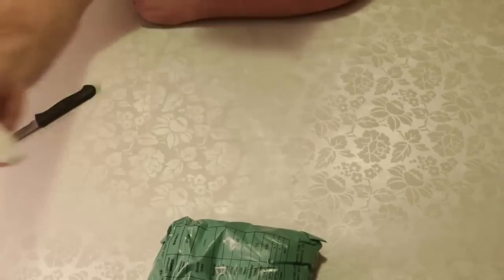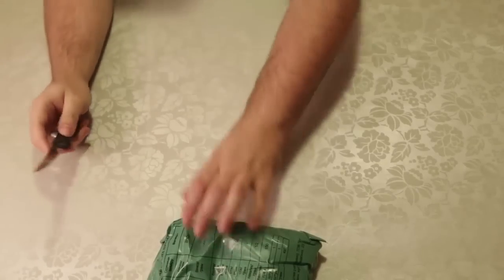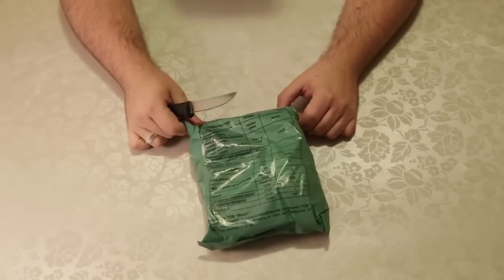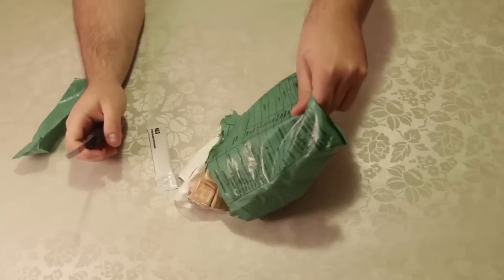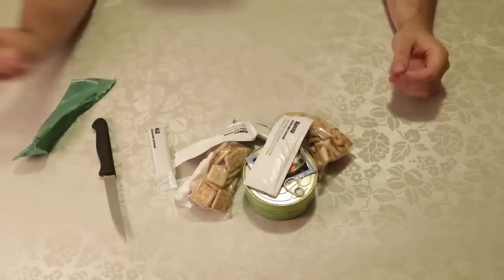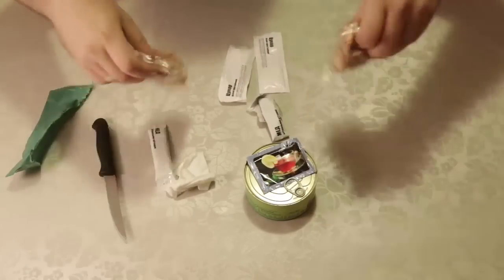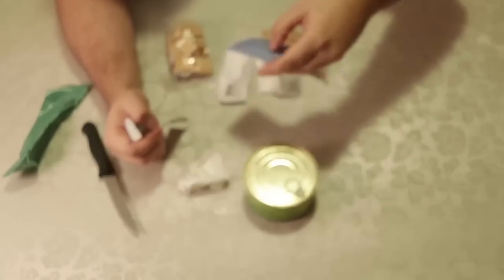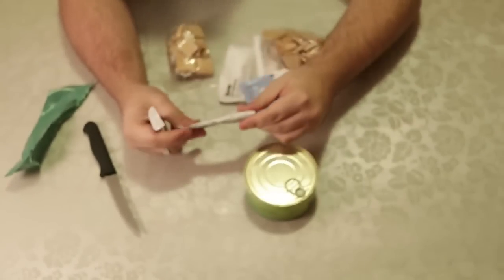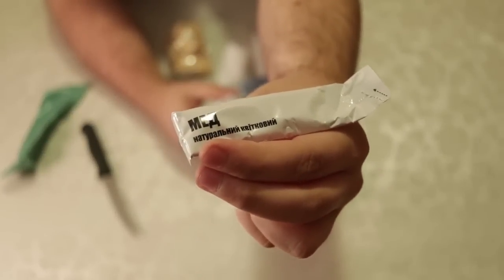Okay, let's put this aside, and a napkin which is like unusable. Okay, let's move on. Let's go with the dinner bag. What a pleasant surprise. Big bags of sugar, Odessa crackers, tea, wet wipe, unusable wipe, but this time we got some med. It should say med, and it means honey.